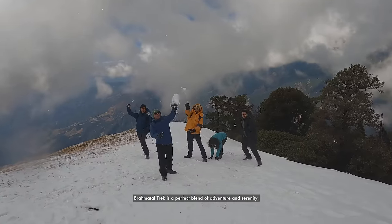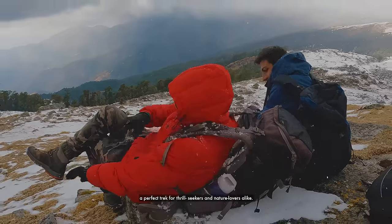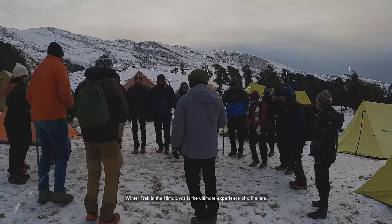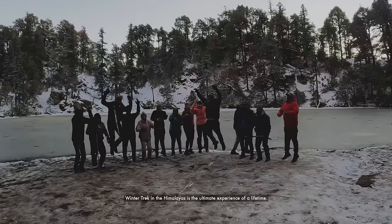Brahmatal trek is a perfect blend of adventure and serenity, a perfect trek for thrill seekers and nature lovers alike. Winter trek in the Himalayas is the ultimate experience of a lifetime.